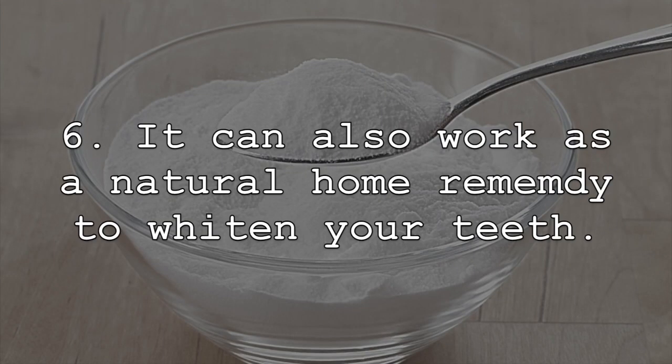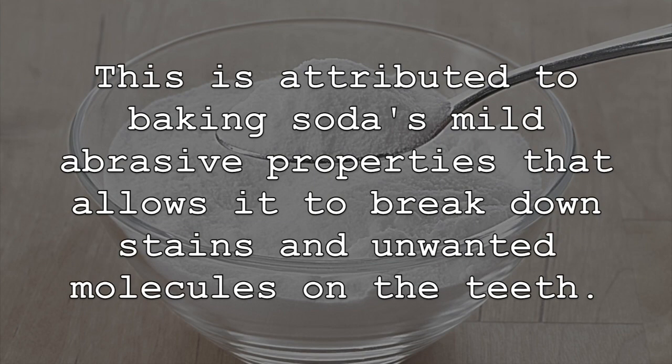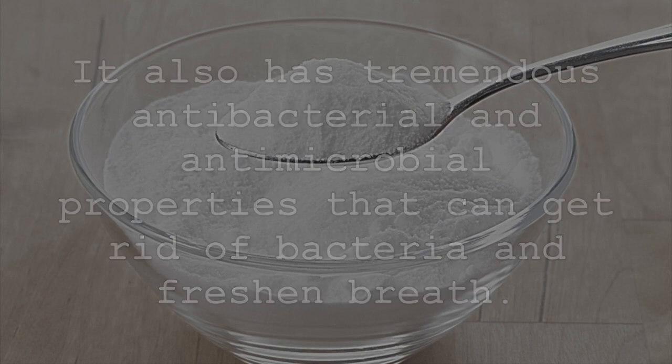It can also work as a natural home remedy to whiten your teeth. This is attributed to baking soda's mild abrasive properties that allow it to break down stains and unwanted molecules on the teeth. It also has tremendous antibacterial and antimicrobial properties that can get rid of bacteria and freshen breath.